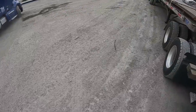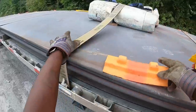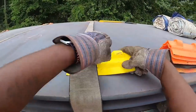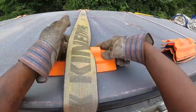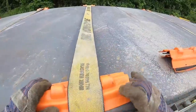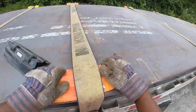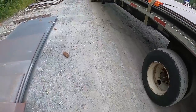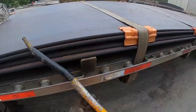Where's the Tennessee steel hauler? I gotta hurry up and get them back here. These other trucks gotta get loaded. I'm gonna hit a couple pulls on these, and I'm gonna get up to the staging area so I can get out their way. Matter of fact, I'm gonna tighten up 1 strap. Matter of fact, I'm tightening up 2. I'm gonna get up out of here.